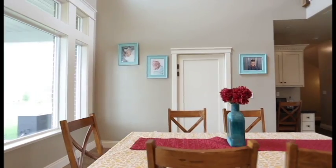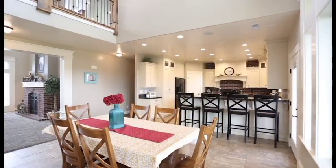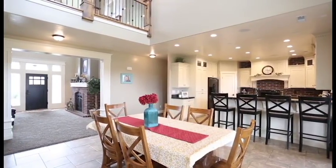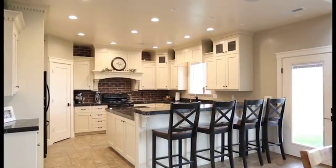And from the front door, you can look all the way into the backyard. Of course, there's no neighbors to the back, and so you look out these beautiful windows out the back, and it just goes forever. It's great. It really is a great floor plan too.